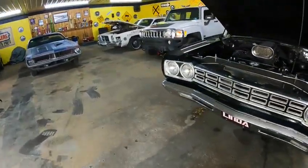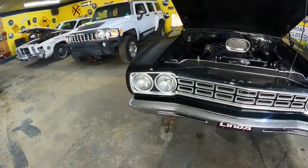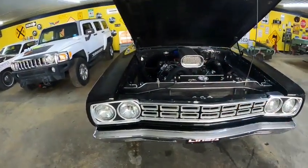We got to start getting ready for Mopar Madness, which is next. That's at the end of this month. We're taking Linda up there. We're going to be in the show field with Linda, and we're going to have our merch and Hot Wheels for the kids and all that good stuff. So you come see us. We're going to have the crew shirts.